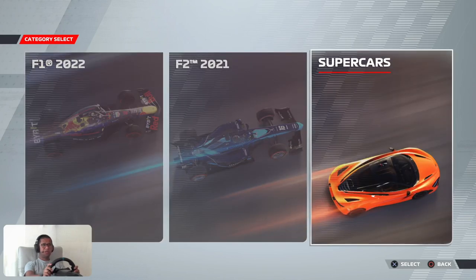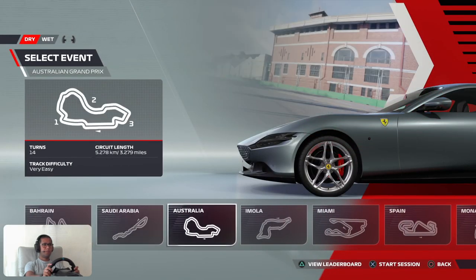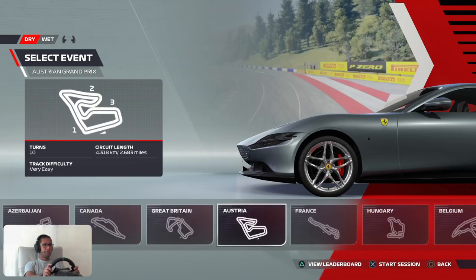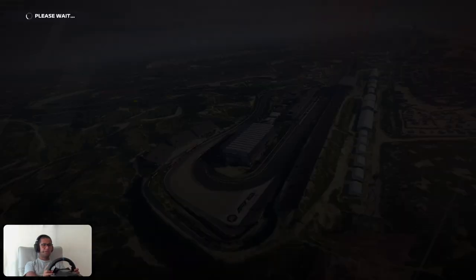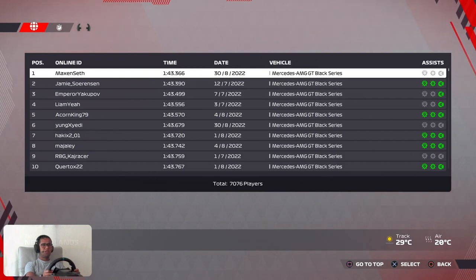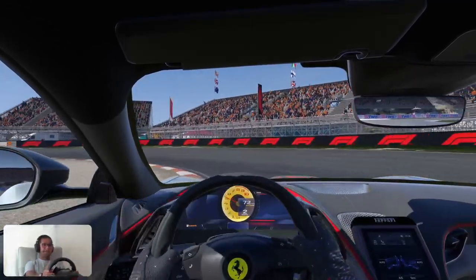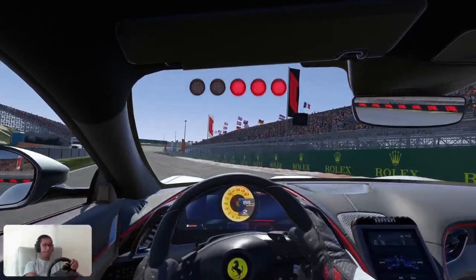We will jump into time trial supercars, and I think today we will get the Ferrari. Which Ferrari is that? Roma. Let's get the Ferrari Roma and go to Netherlands, which is a weak track. It's a track loaded in downforce. Let's see how much the guys are doing here. 143.3, but this is a Mercedes AMG, which is the fastest car here on the supercars. We will not worry much about the time right now, but just have fun and go around the track on this supercar, the Ferrari Roma.